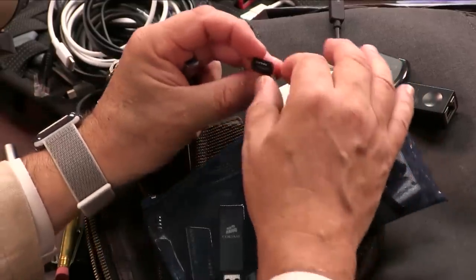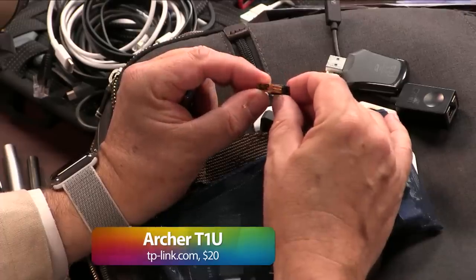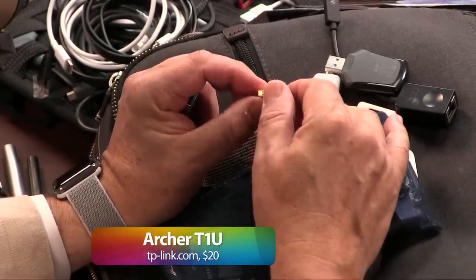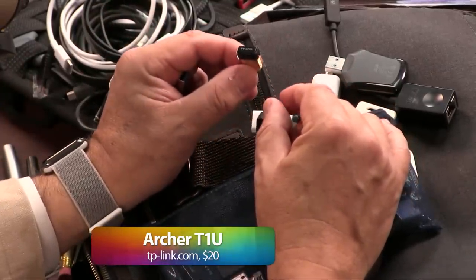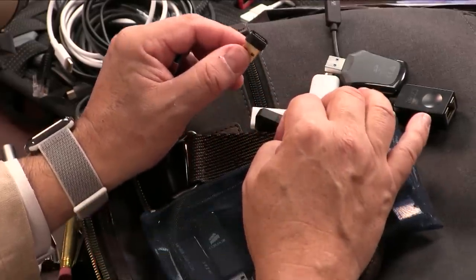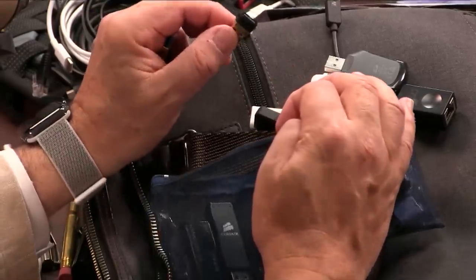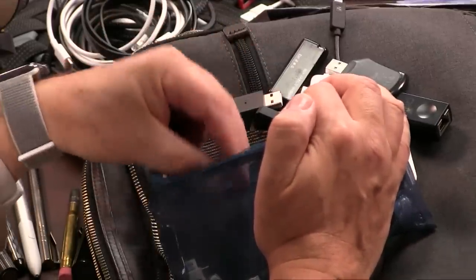We're kind of in the middle. What do you think that is? This is really handy. That is a Wi-Fi card. So you plug that into the USB port on that laptop, and it adds Wi-Fi. It's a TP-Link 802.11 AC Wi-Fi adapter. So if your Wi-Fi is not working, you can put that in there and you've got Wi-Fi. More of these. Lots more of these. You never know when you're going to need those.